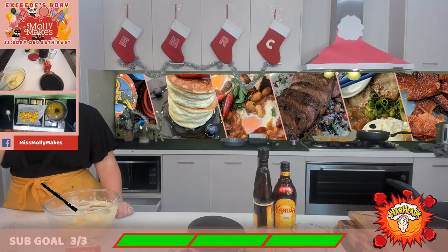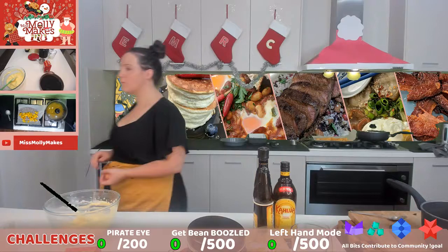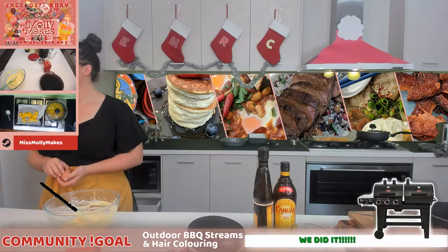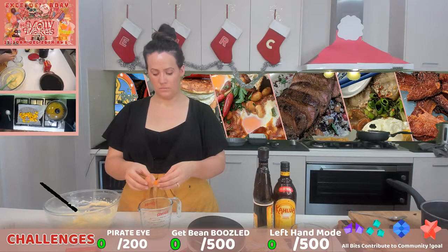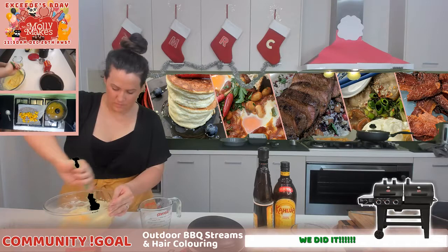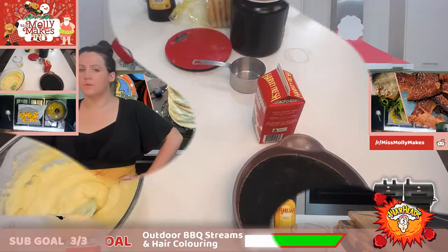No. 3 egg yolks, caster sugar. I'm gonna add more egg yolk, I think. I'm gonna do it. I just feel like it's not rich enough. There we go. Another egg yolk. Chat, it just doesn't look right.